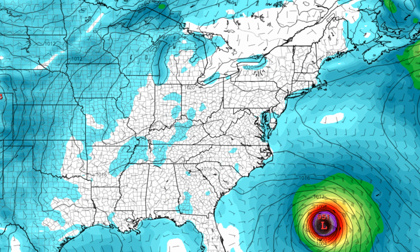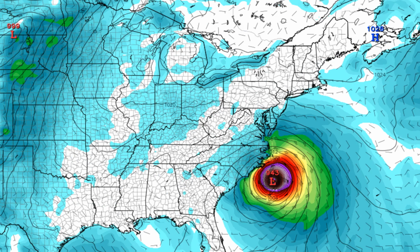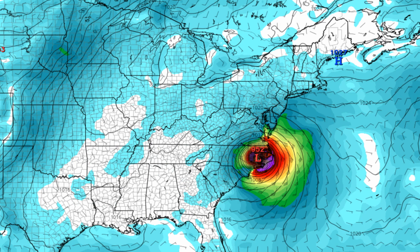Here's a look at the GFS model. Again, a pretty powerful long-range model. And you can see that it's forecasting the storm to make landfall in the Carolinas as well. Again, this is on September 13th also.